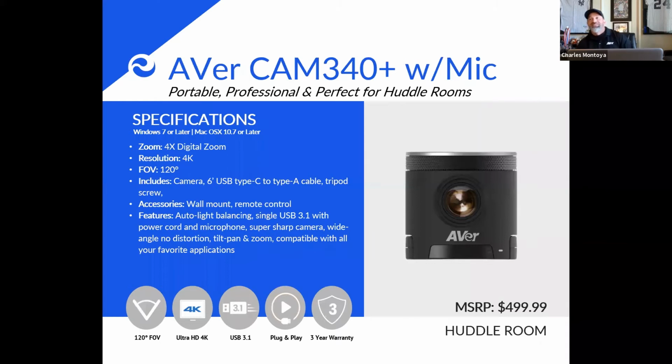That's awesome. So, cool. So, once again, for the Cam 340 Plus, this is designed for personal use. This is designed for huddle room use. This is really designed for that very small location where you need to put a camera and a microphone, and your audio is most likely going to come through the TV. Okay? So this gives you the camera and the microphone. It doesn't give you the speaker out, but designed for those small huddle rooms.